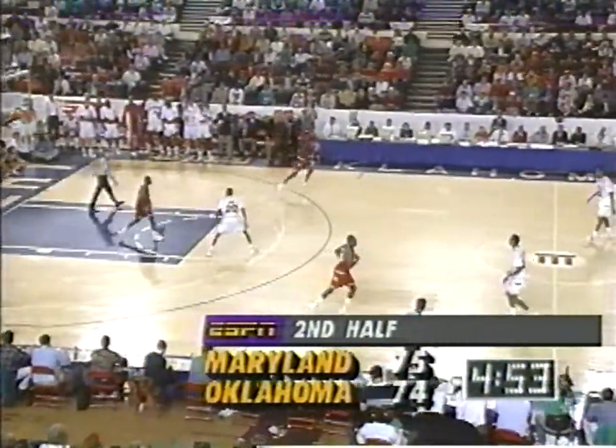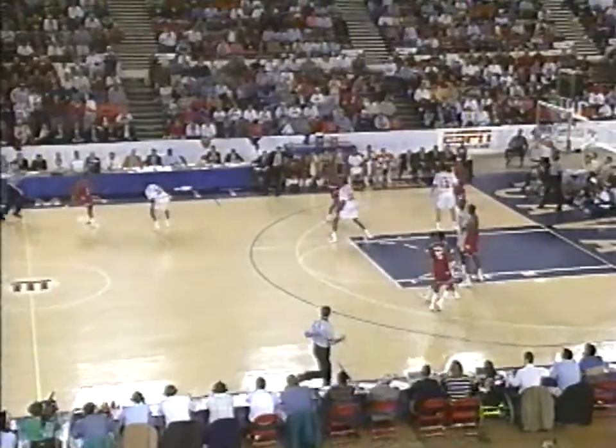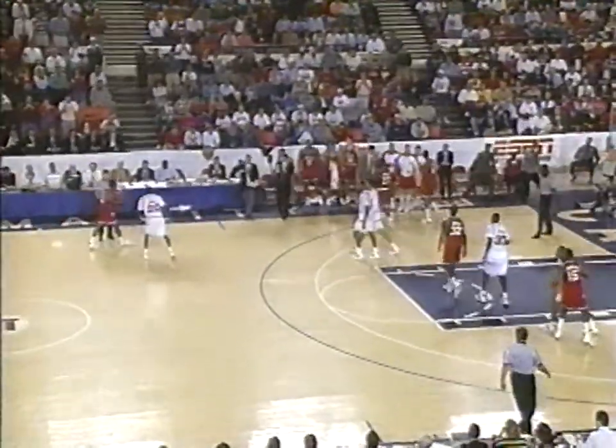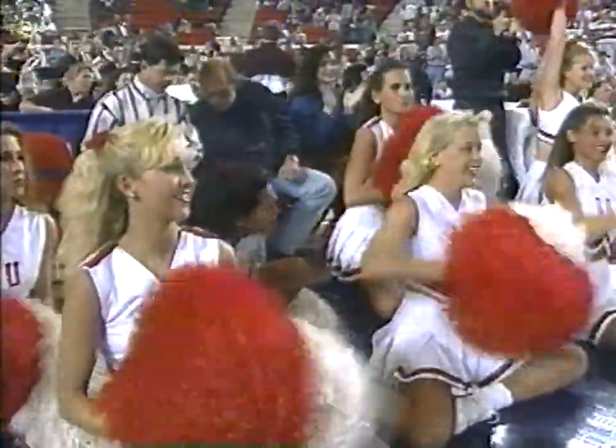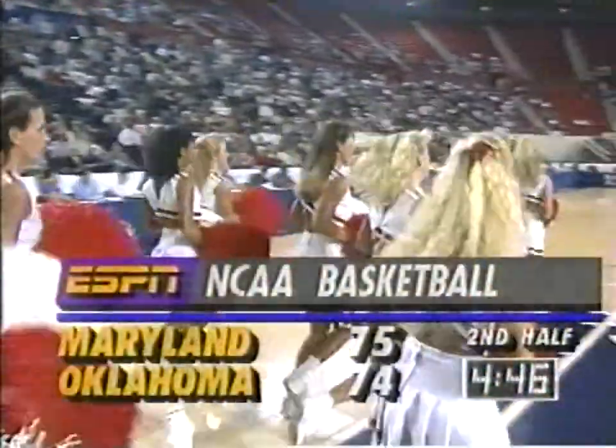One-point game. Oklahoma by Karen Williams. Yeah, that'll shut down the crowd a bit. Well, they get four quick points. You got to make a move. He's got to get a scoring play right now. 4:46 to go. Oklahoma back to within one.